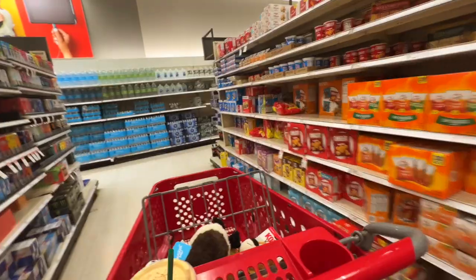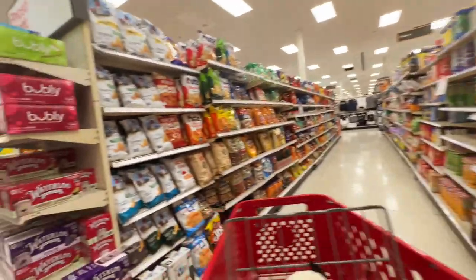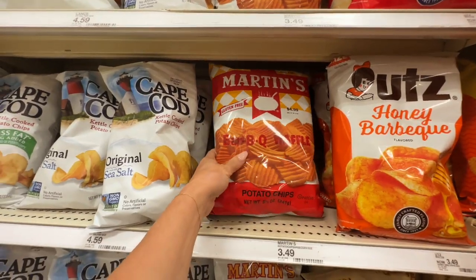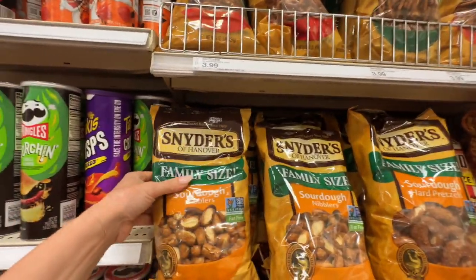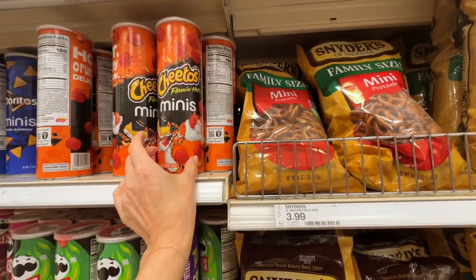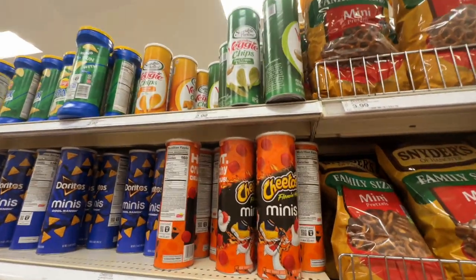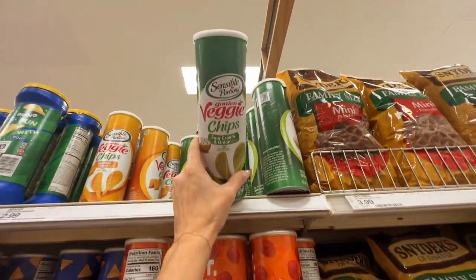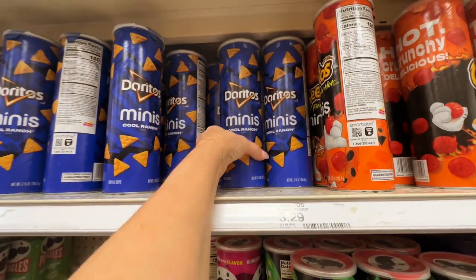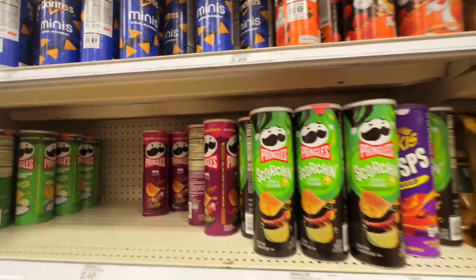And of course at Target you can buy food and drinks. Loads of different snacks. Barbecue waffle. These look nice. Family size sourdough nibblers. Mini pretzels. Cheetos. Veggie chips, sour cream and onion. Cheddar cheese. Mini Dominos. Mini Doritos. Pringles barbecue.